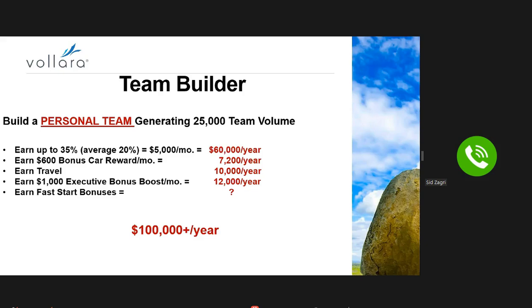There's a travel bonus, and you can win a trip this year. Next year, we'll be going to Portugal. That's worth $10,000. And then starting at the 25,000 team volume level, there's a $1,000 executive bonus, and there are a bunch of other bonuses on top of that. So when you figure in the Fast Start bonus into this calculation, in this example, it's six-figure income right here. But it actually gets a lot better.